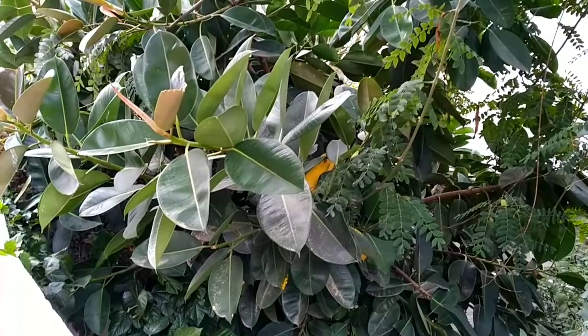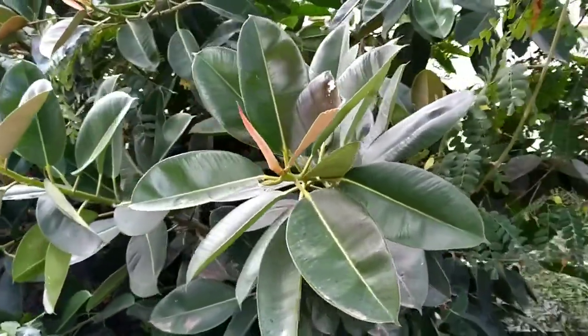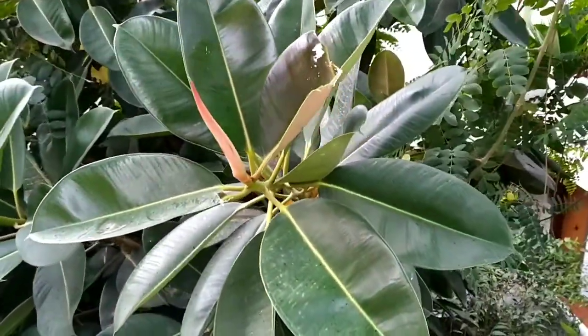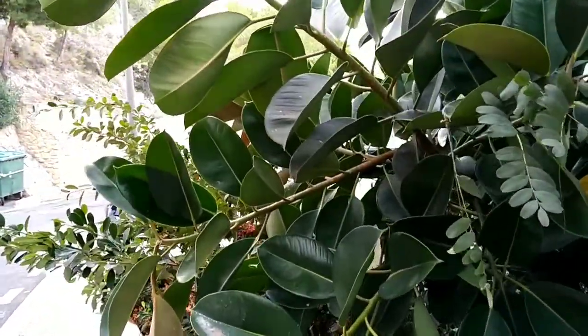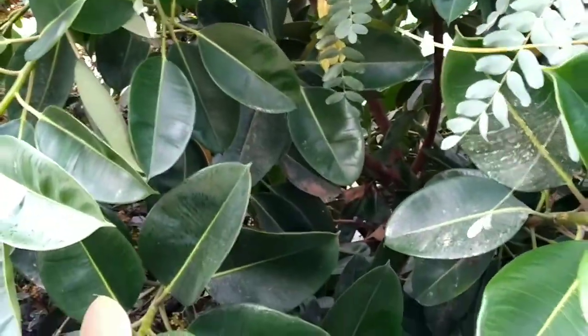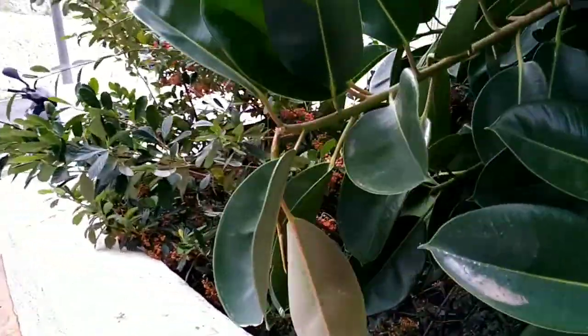Just switch the camera back on. Anybody remember these? Fashion of the 70s back home. The old rubber plant stood in your front room. What's the real name of it? Ficus something or other. They've got one right down in the centre of the old town. Massive tree it is.